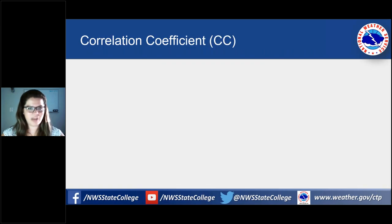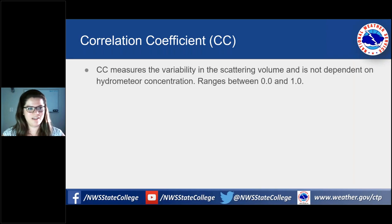Okay. So now we're going to move on to correlation coefficient, moving on from KDP. Correlation coefficient is measuring the variability in the scattering volume and is not dependent on hydrometeor concentration. I know that's kind of wordy, but that basically just means, what is the diversity of shapes out there that we're scanning?